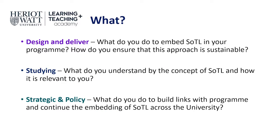Now that you've heard about our programme, we're really interested to hear about yours. So we've used Driscoll's 1994 model of reflection to scaffold this part of the workshop. We'd like to invite you to start by considering the what. So if you're designing or delivering a PG Cert, PG Cap or similar programme, what do you do to embed SoTL in your programme? What do you do to ensure that your programme is sustainable? And you might also like to consider whether anything from our programme has resonated for you.